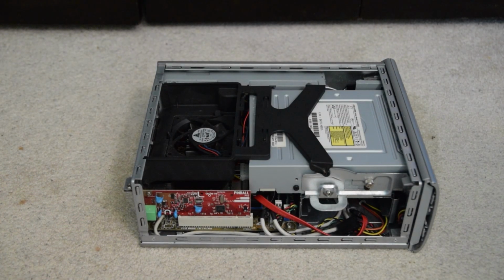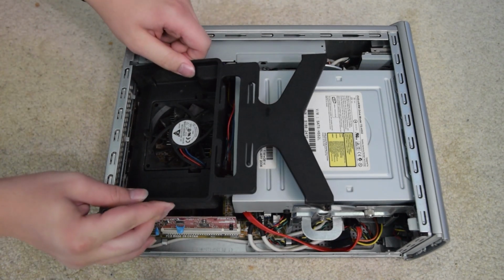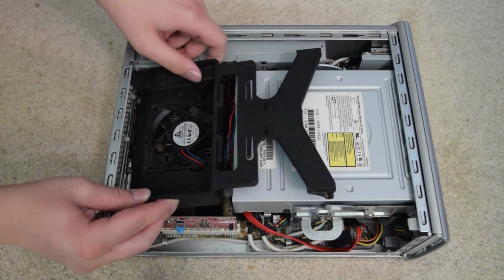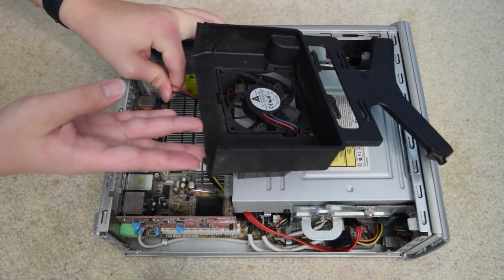Wow, there is a lot going on here. The first thing I noticed was this cooling fan, which appears to be mounted in an exhaust position. It also appears that somebody cleaned it, which is pretty nice of them. It just kind of unclips from the optical drive and then it just lifts out of there. It's pretty tight in there though.